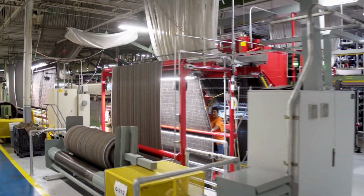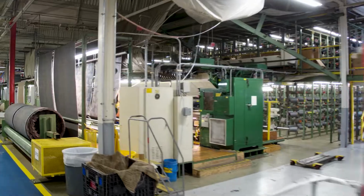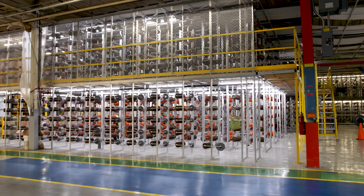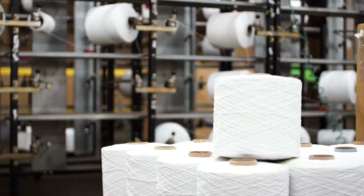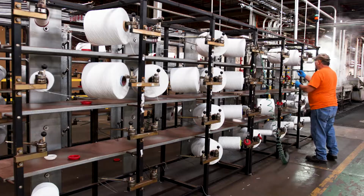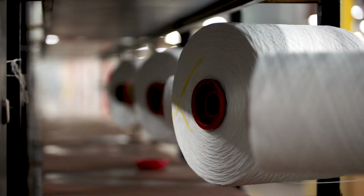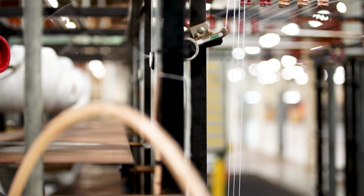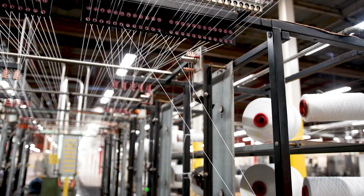The main process is called tufting. But before the tufting begins, you first must have yarn, nylon yarn, and for this mill, you need plenty of it. Let's follow the process of the undyed yarn. First, it is loaded onto a creel. A creel is a frame with numerous arms or skewers that holds the spools of thread or yarn, lining them up for the next stage in the production process.